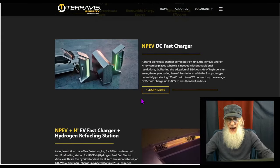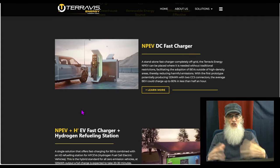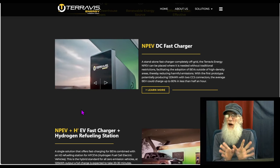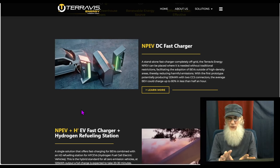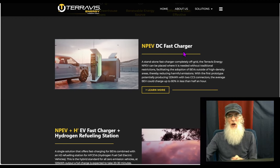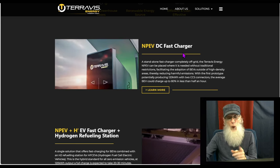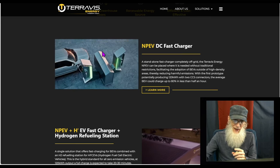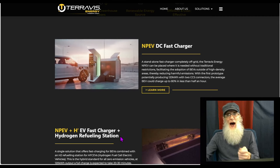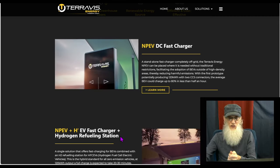I was telling you that they had these NPs, these non-parasitics, these self-contained charging units. Well, this is their concept right here. I don't believe these are actually out there yet, but I may be wrong about that. This one is called the NPEV DC Fast Charger. You can charge your car up in 30 minutes and get 80% charge. And the way this works is that they are filling tanks here in the center filled with hydrogen. That hydrogen is chemically broken down into oxygen, water, and electricity.